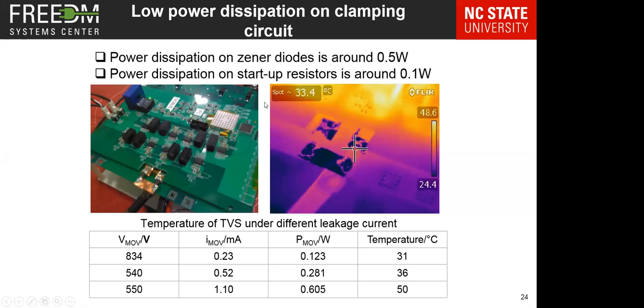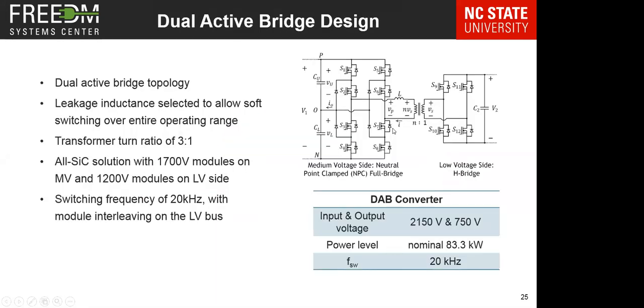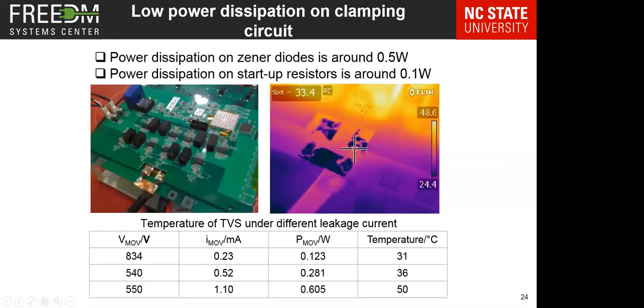Also, the power dissipation on the startup resistor, which is under this control board, is also very small, it's around 0.1 watt. So that's all for my part. Let's head back to Dr. Feng.